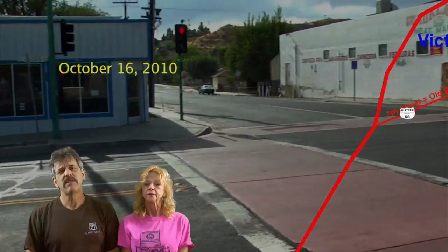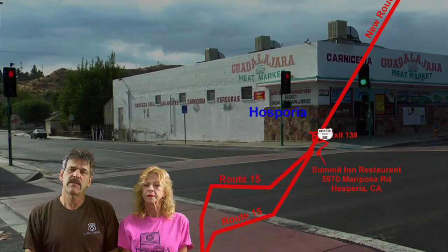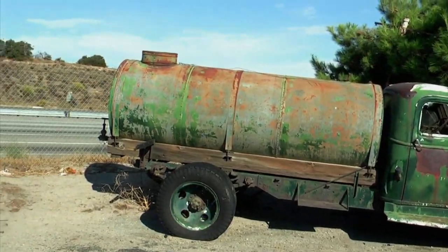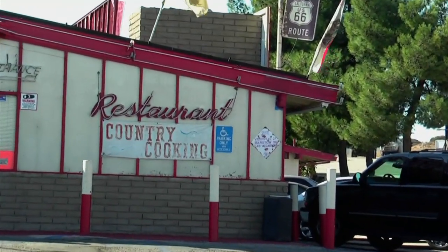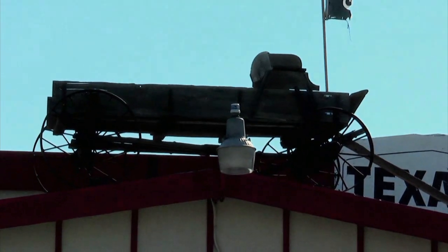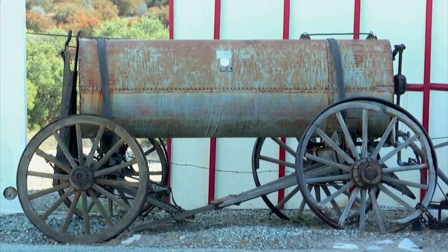In 1858, Victorville was known as Lane's Crossing. Victorville got its name in 1901. The iconic Summit Inn was opened in 1928. It was a Chevron station, then a Texaco station, and then a Shell station. The cafe is open for business, selling hamburgers made out of ostrich and bison. All this was bypassed by Route 15 around 1969.